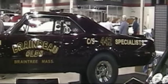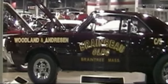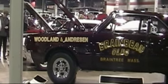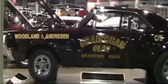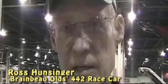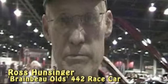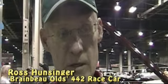Thank you, Doug. And now we spot another 442 race car from the East Coast, and this was the 1966 NHRA C-Stock champion. I had a chance to talk to the owner. I'm from Harleysville, Pennsylvania, and my name is Ross Hunsinger, and I've been an Olds collector and restoration guy for about 20 years. This car we're looking at today is number 20 of the 54 that were produced in 1966.